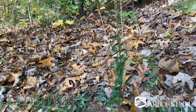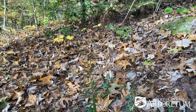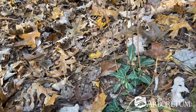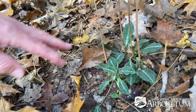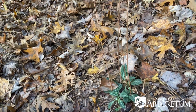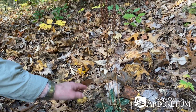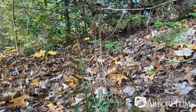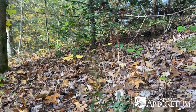Yep. And also back here, this looks to me like one of our native orchids. I'm not sure, but this would tell me probably this is the seed pod of it. I think that's called a rattlesnake plantain. I'm not an expert, but I think that's what Scott Dean, one of our friendly educators, has told me. If I'm wrong, please let me know.